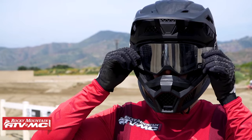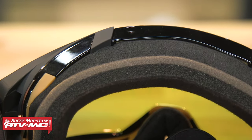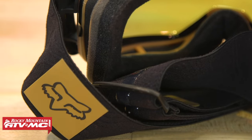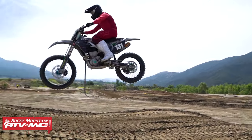And one thing about the VUE that to me kind of stands out is I just feel like with this one on, it just gives me the most overall vision. I feel like my peripheral vision side to side is really good, up and down. I just feel like with the shape of this frame and how they did it, just vision-wise, it's one of the best that is out there.